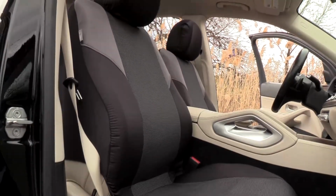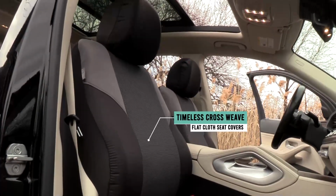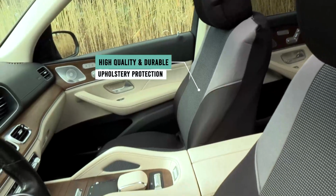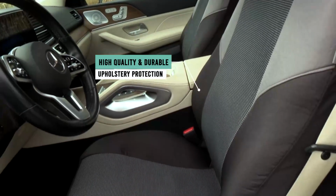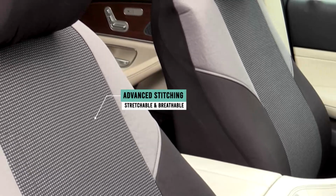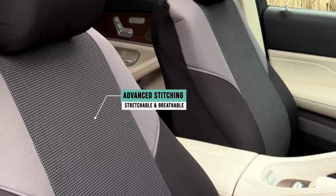Transform the look and feel of your vehicle's interior with FH Group's timeless cross-weave seat covers. Made of flat cloth polyester, these soft, high-quality covers are lightweight yet durable and designed to protect your upholstery from everyday wear and tear. The center panel features a beautiful cross-weave pattern, which is made with advanced stitching, allowing the material to stretch and breathe.